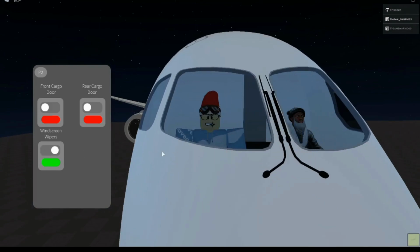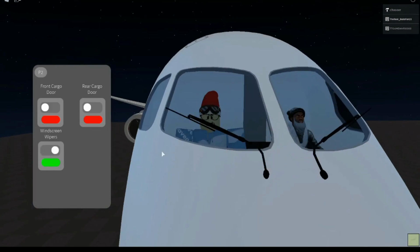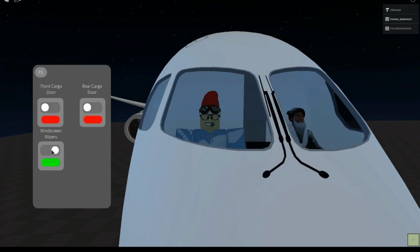Over here, we have the windscreen wipers. That's very realistic. This first officer plane kit is absolute el fuego. It's beautiful, and though it may be very expensive, and I have to agree, it's still a very great aircraft, especially from the first officer side of the captain. Back to you, Cheeser.